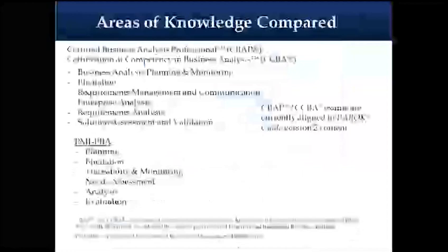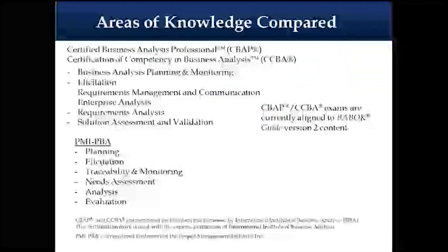Now, another question a lot of people want to know is, how is this certification different than the CBAP? The CBAP is the other certification that is known in the industry, and the International Institute of Business Analysis has put out that one. PMI has put out the PMI-PBA, and basically I want to show that it covers the same stuff. Business analysis is business analysis. Okay, so you can compare the different sections of the standards, if you will.